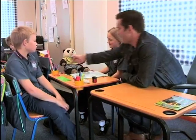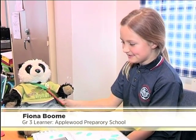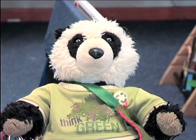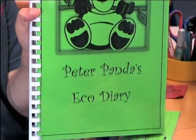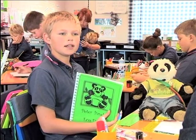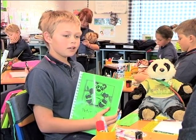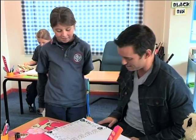They take it as their duty to love and look after their environment. This is Peter Panda. Peter, nice to meet you, bro. Tell me a bit more about this amazing bear. What is Peter Panda all about? Well, he goes home with us every week and we show him what we do in our house that's eco. Josh, so from your perspective, tell me a little bit about Peter Panda. This is his diary. Whatever we do with him, we take him places and show him eco things, and we have to write down what we did.